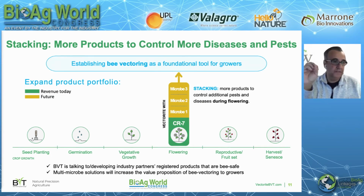The real power of this technology is that the Vectorite powder that we have is somewhat agnostic as to which biological control agent is in there, provided the BCA is safe for the bees themselves. We can have different microbes in there. We can have multiple microbes in there. So even though the green bar represents Vectorite with CR7, which is what we have commercialized today, just like a farmer will have multiple active ingredients in a tank mix, or they'll put multiple AIs on a seed coating, we can have multiple microbes that the bees will be delivering.